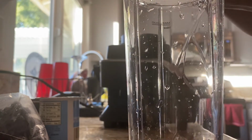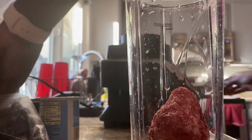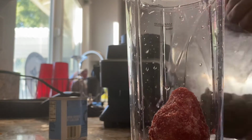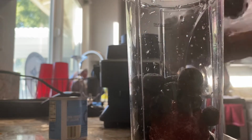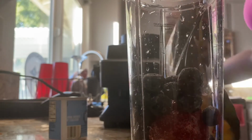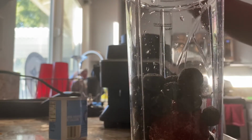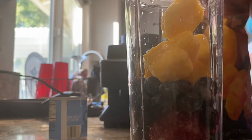All right, so here's the next day. I'm starting off with a base of strawberries again, and then some blueberries. This one I call my mango berry smoothie. So I'm using some strawberries, some blueberries, and then of course the mango.